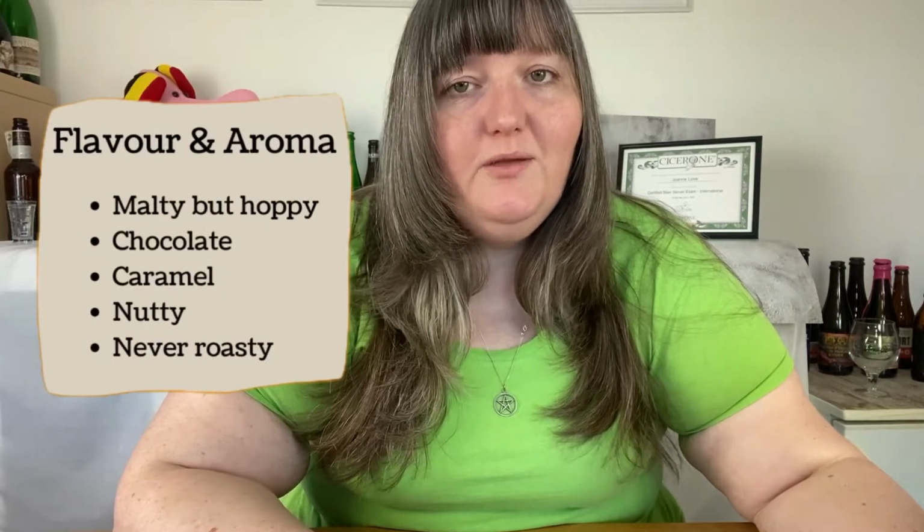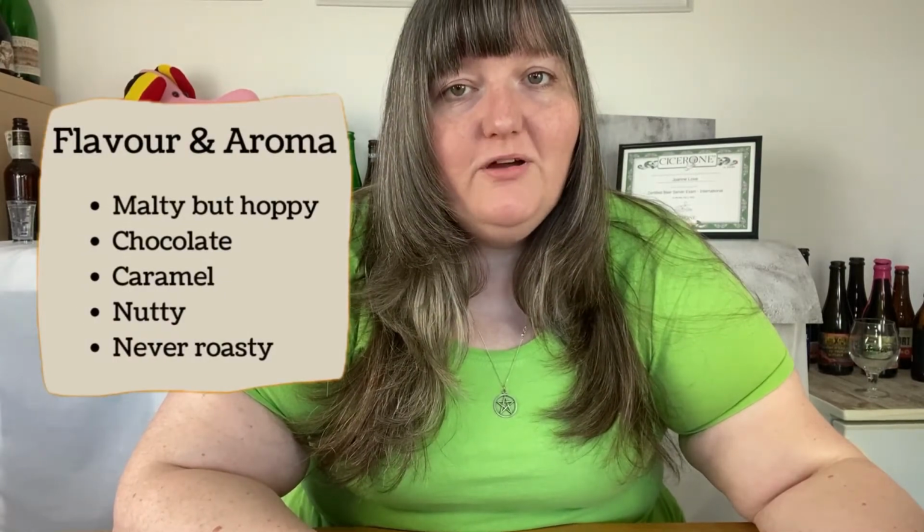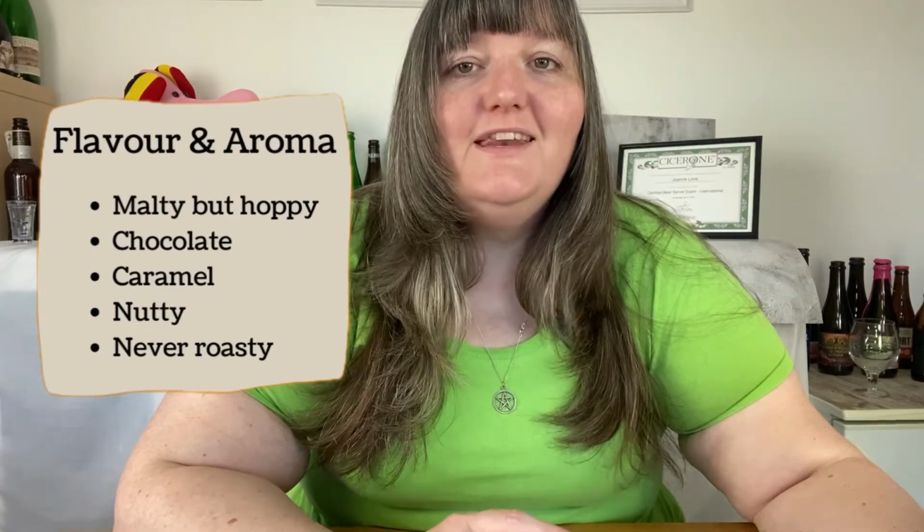A British brown ale can be categorised into Southern Brown Ale or London Brown Ale and Northern Brown Ale. The Northern Brown Ale is usually stronger, less sweet and more bitter, and is a red amber colour. The London or Southern Brown Ale has a lower ABV, is sweeter with a lower IBU and is brown in colour. What we're looking for in a brown ale is a malty but hoppy beer, often with chocolate or caramel notes, sometimes nuttiness, but it never has roastiness. The hop flavour and aroma should complement the malt flavour.